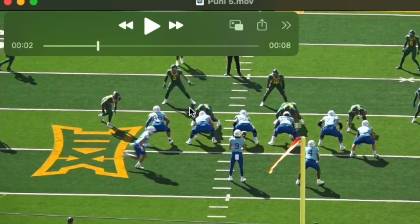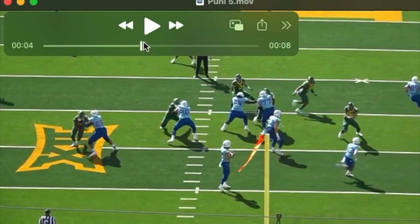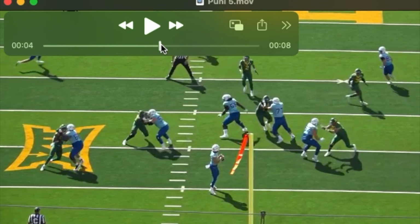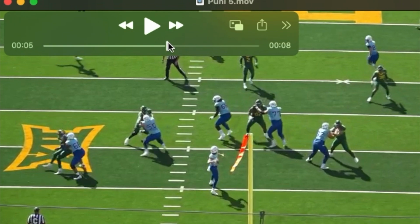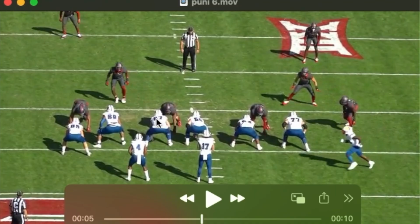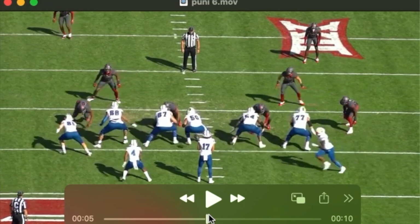We'll see him at left guard, asked to pull and pass protect on the right side. Again, very accurate shooting his hands. Good grip strength. Do like how he's not passive in pass protection. Once again, we've got him at left guard. Really nice looking feet as he's asked to cover the inside gap.